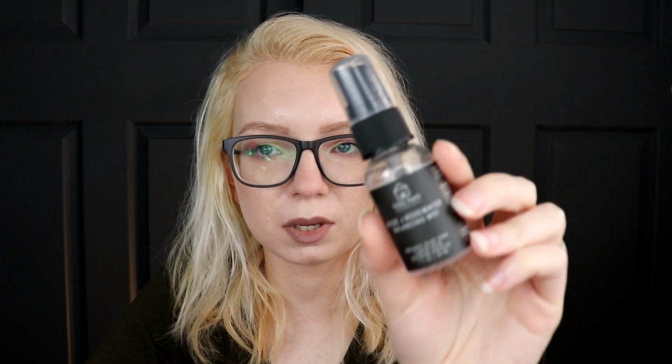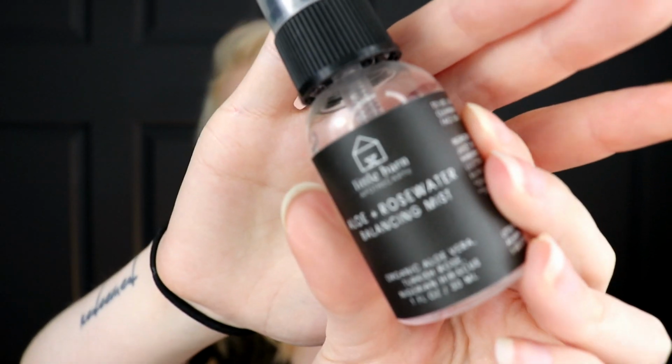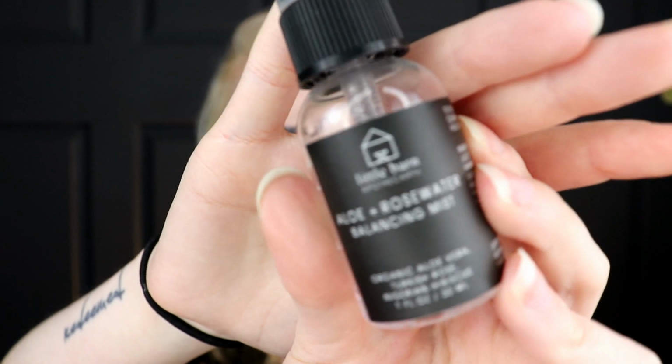And then this is the Little Barn Apothecary Aloe and Rosewater Balancing Mist. So this is a little mini that I got in a Petit Four box. I'd say Little Barn Apothecary is kind of a mid-range skincare brand. They're not drugstore price, but they're not quite super high-end price. They're kind of about in the middle.